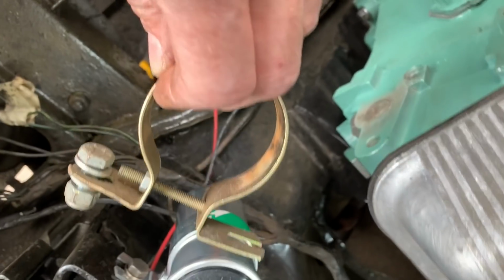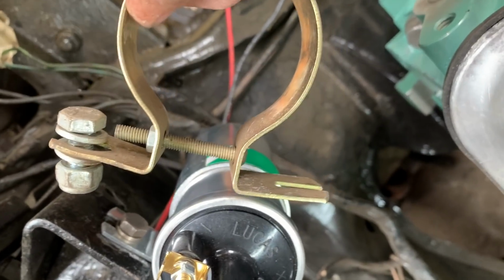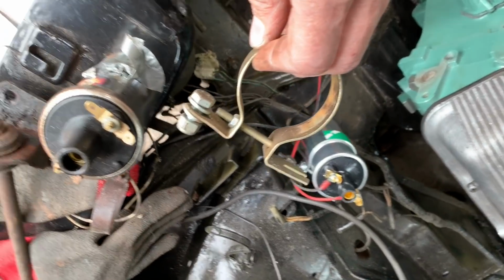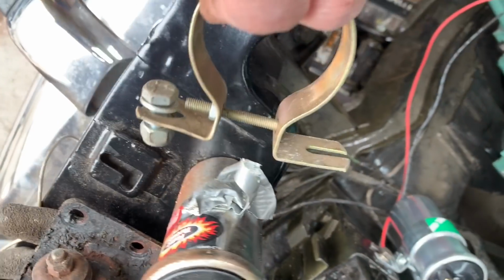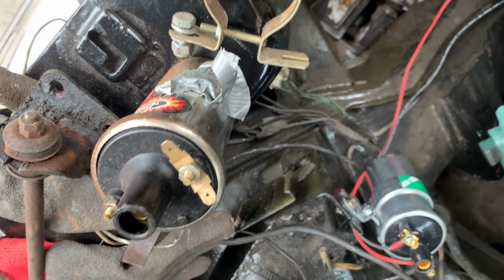Look, here's the fitting, the old fitting for the old coil. There was only one bolt in there, so I was right. It was bolted on there previously. Which one shall I use? The brand new Lucas one, or the older but very high powered flamethrower one? I think I'm going to go flamethrower actually, they're super powerful.